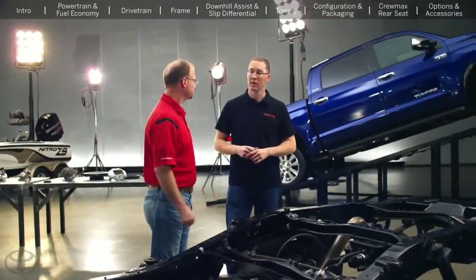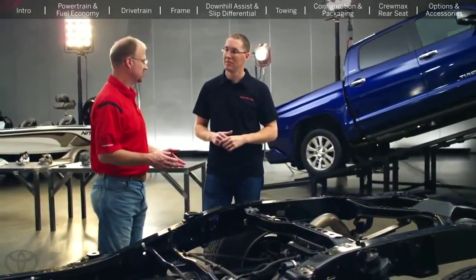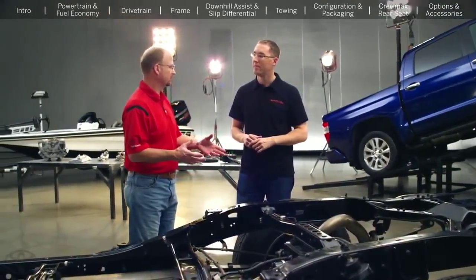Some of your competitors use full box frames, so why isn't Toyota doing that? Well, Toyota does. We have plenty of vehicles where we use a full box frame. But if you look at the frame we have here on a half-ton truck, when we talk about an open C, it really is for ride comfort, so that you don't have that old saying, it rides like a truck, right?